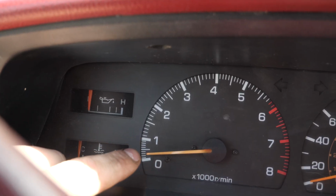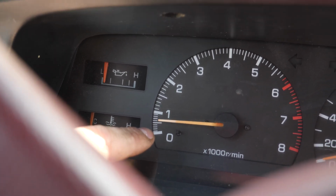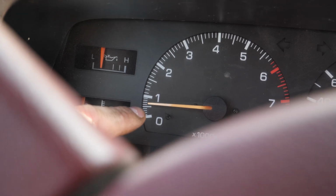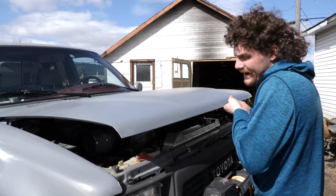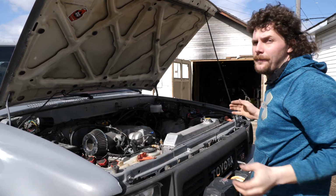The idle. As you can see, look how low it's idling. Ideally, I'd like it to be up around here-ish. And it really only idles this low when it's not up to running temperature. But once it reaches running temperature, the idle comes right up to where I want it. And in the past couple of videos, I did show you guys cold starts with this thing, where the idle appeared to be perfect.